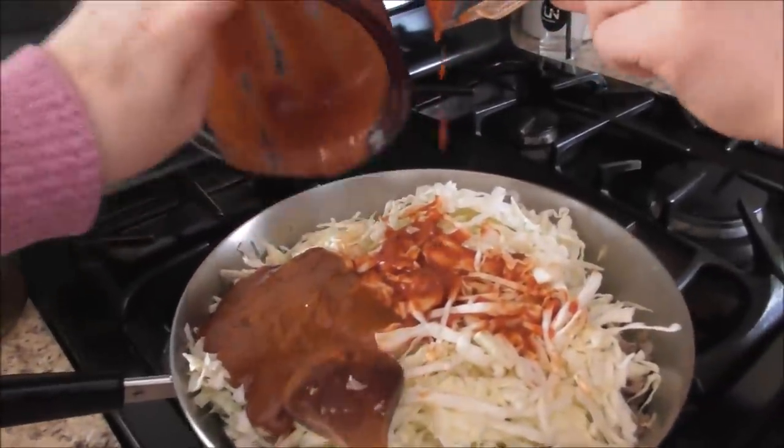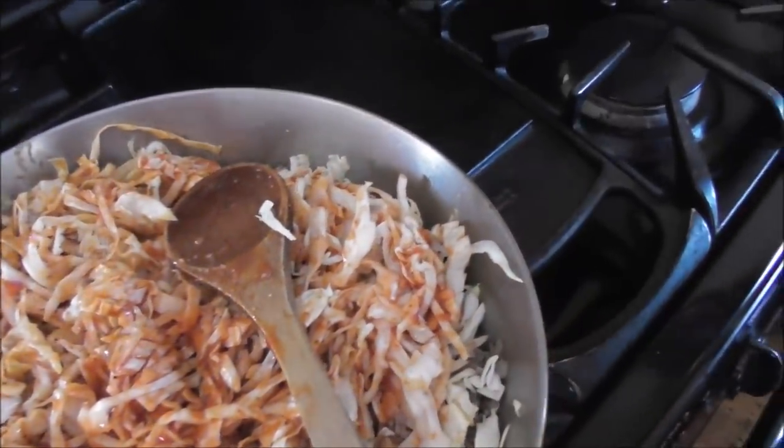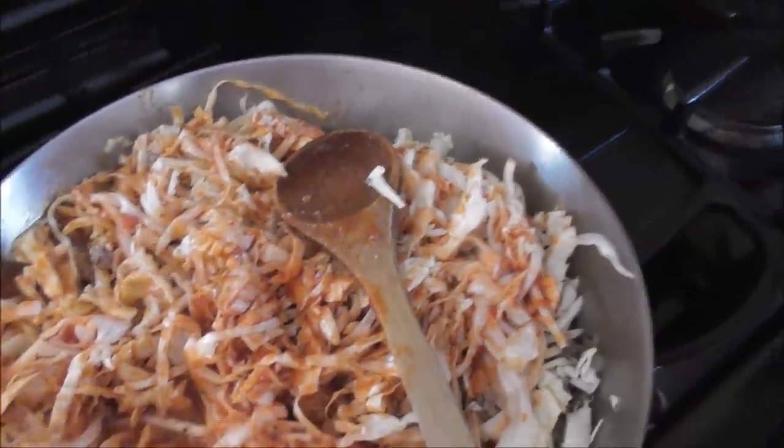Ooh, and then we're going to put a lid on it and just let this cook for about 20 minutes. A couple pinches of salt. Kind of have to do this to taste. I'll just put in a little bit for now.